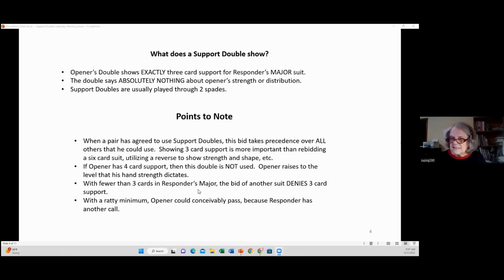So in other words, if he has a really ratty minimum hand, maybe he's tired of sitting there all day not having a hand to bid, and he opened a really awful 11 count, the opener can conceivably pass because the responder will have another call. But that pass denies 3-card support. Remember that. Don't pass when you hold 3-card support when you're playing support doubles, even if your hand's terrible.